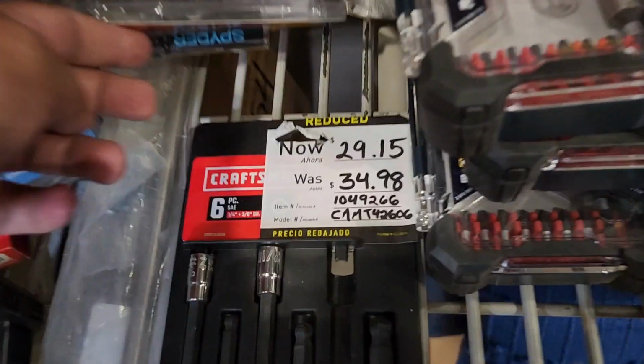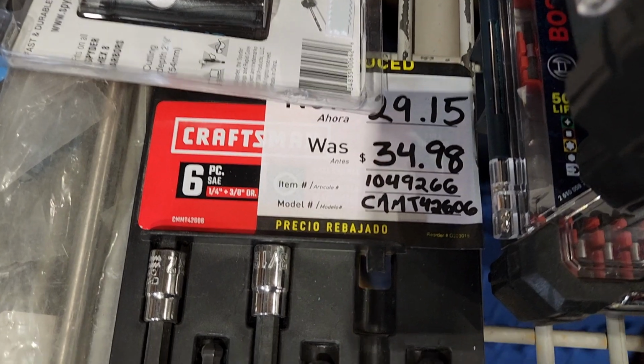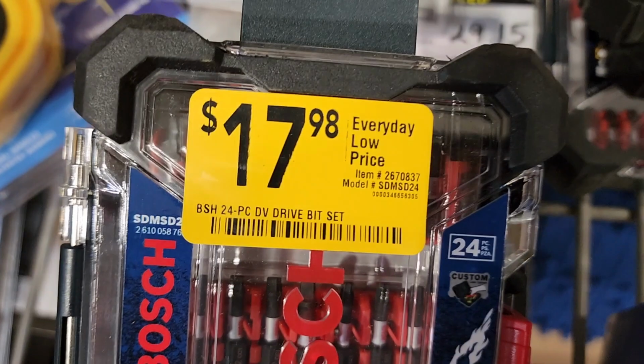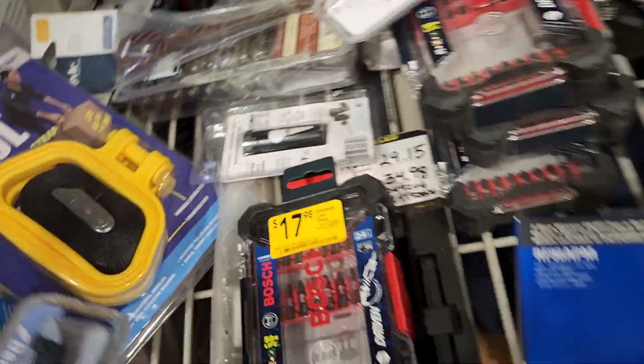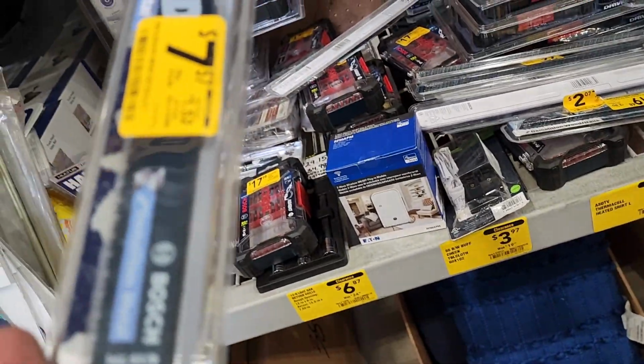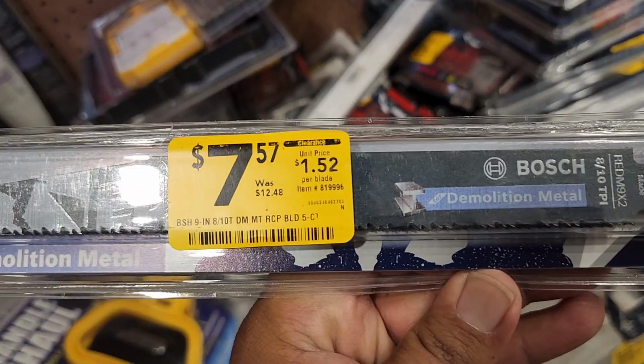There's a whole bunch of stuff here, so it's a 6-piece. And then you got the item number there. Then you got this one. This one's $17.98, the 24-piece drive bit set. Still a little pricey. And they got these Jigsaw Blades. It's $7.57 down from $12.48.